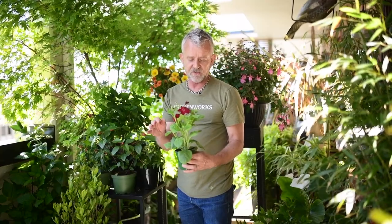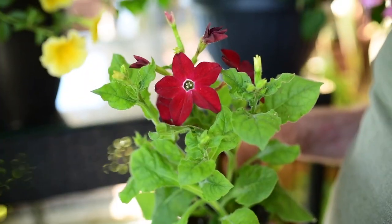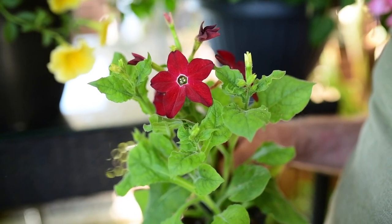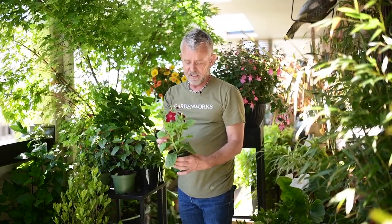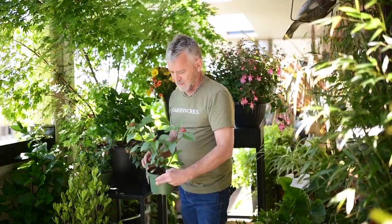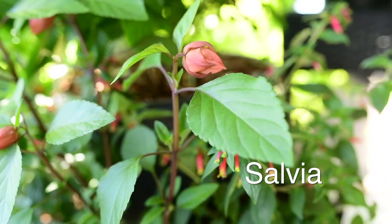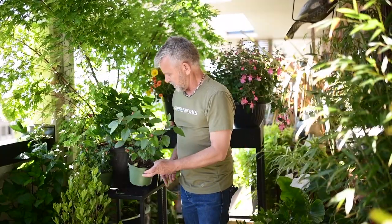Nicotiana is a really lovely plant, lovely bedding plant, gets quite a large plant. The big tobacco plants are also beautiful plants, and they have big white flowers, super attractive to bees and pollinators. Loves the sun. Another salvia, beautiful salmon-y colored flowers, that'll be super attractive to hummingbirds.